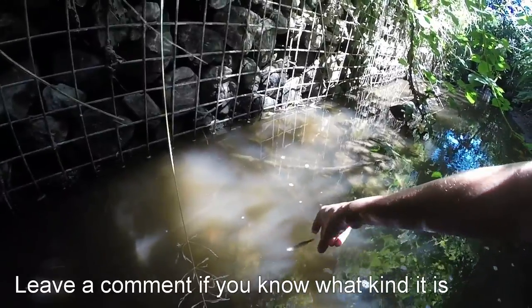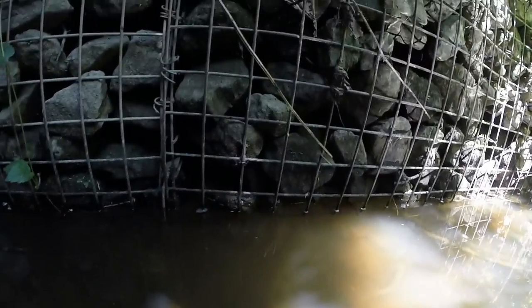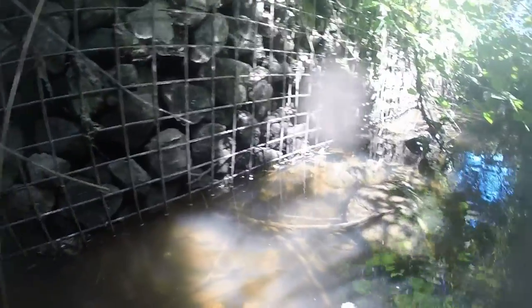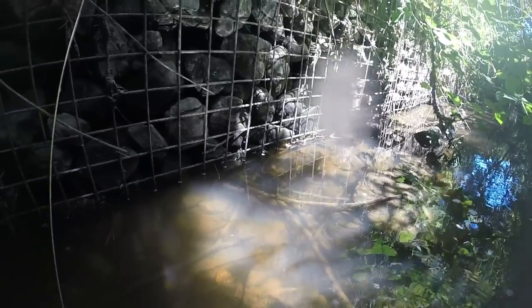I'm going to just let it do its thing. See if we can see any fish. I definitely saw one swimming there. It wasn't a dead one. Definitely a live one, they're swimming about. But I'm taking that the dead fish is a good sign, and that there are other fish in the area.